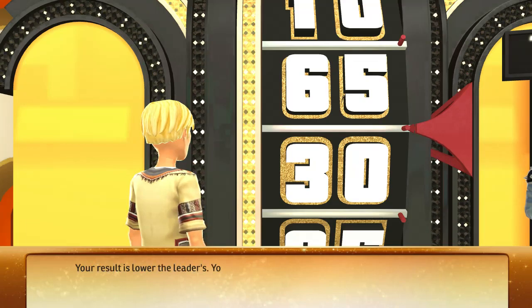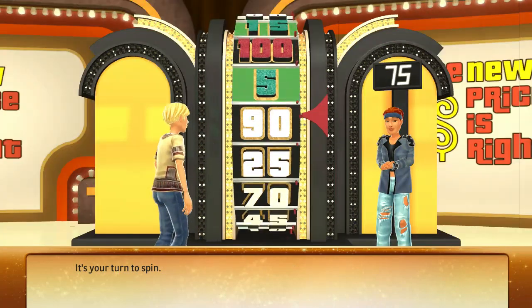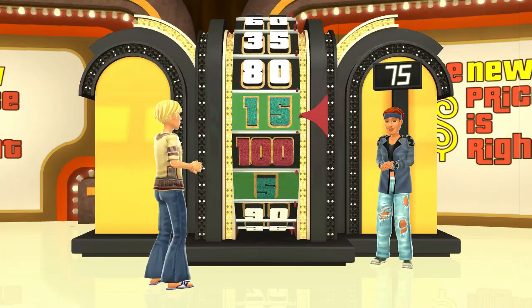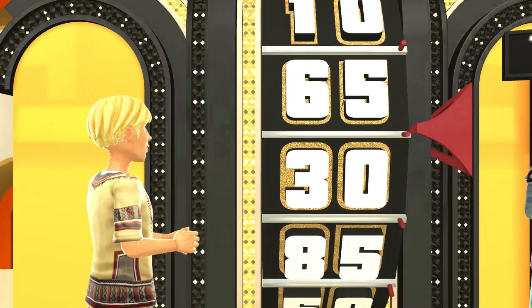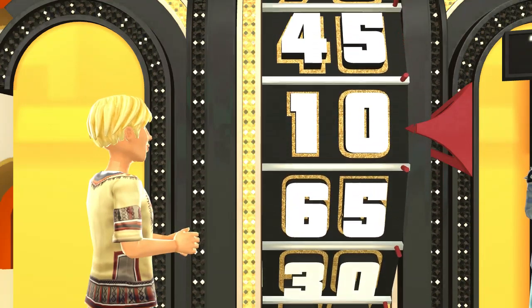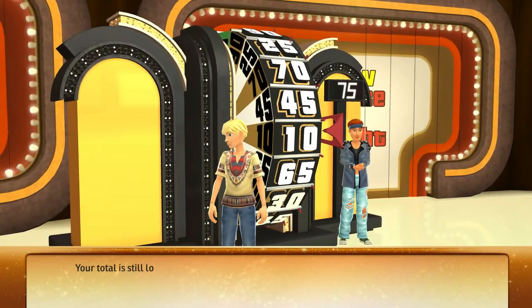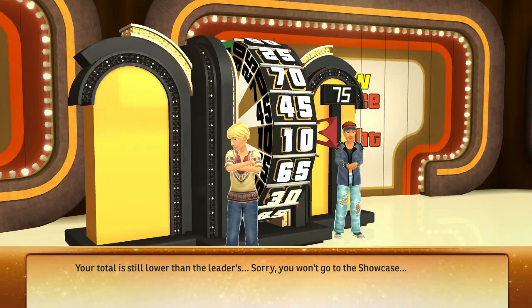Result is lower than the leader's. You have to spin the wheel again. It's your turn to spin. 10. Your total is still lower than the leader's. Sorry, you won't go to the showcase.